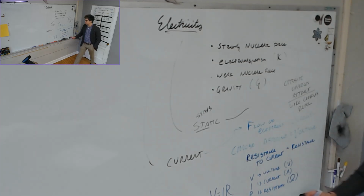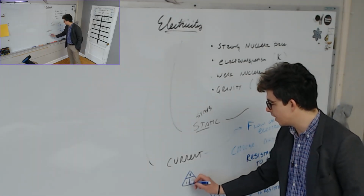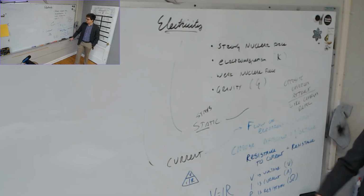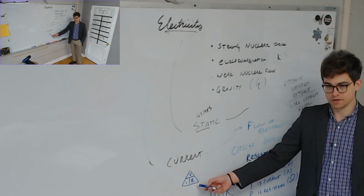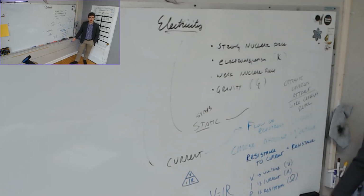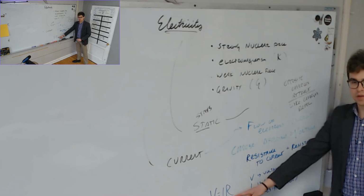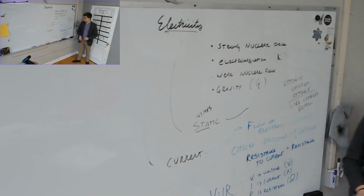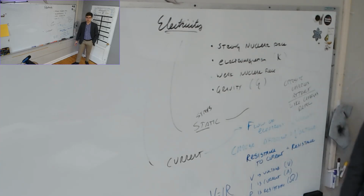Somewhere maybe in your life you've seen something like this where there's a little triangle that has V, I, and R in it, and that's to help you manipulate the equation in order to calculate for current or resistance instead of voltage. But you already know how to do that, right? So I would say don't bother with this. You already know how to manipulate equations. If I want current, I, to be by itself, what's my new equation? Divide by R. So V over R equals I.